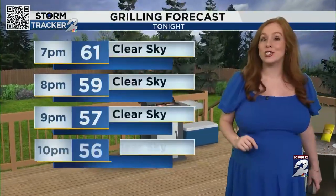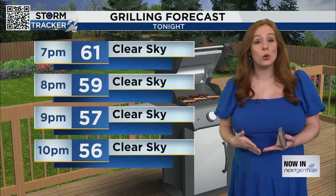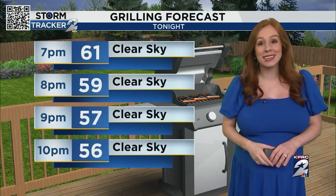As for your grillin' and chillin' forecast on this Friday night, grab that jacket. Temperatures are going to be cooling quick into the mid-50s. This weekend, though, picture perfect. Andy, Lisa, I'll break down what you can expect coming up.